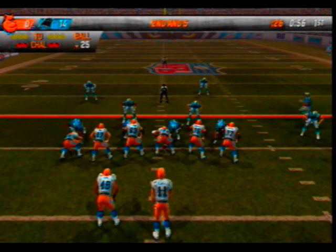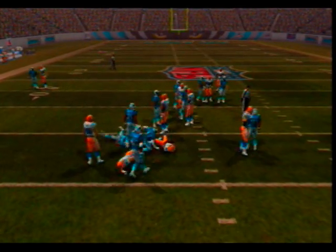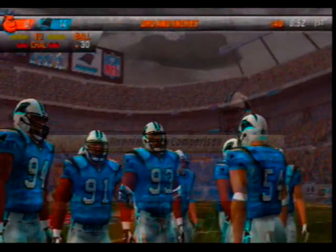Russell starts out of the shotgun. Dwight in motion. Hand it off to the back. Number 43 is there for the tackle at the 30-yard line. Now let's have a look at what our runners have done up to this point.